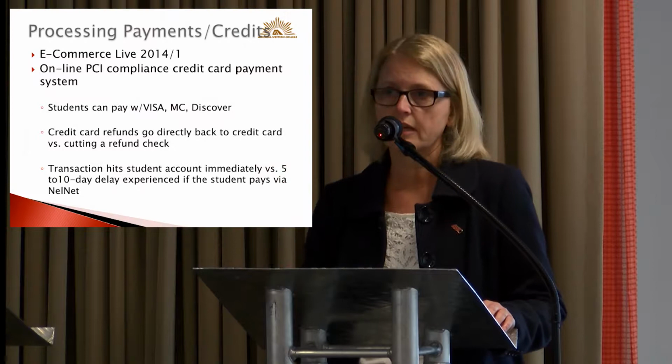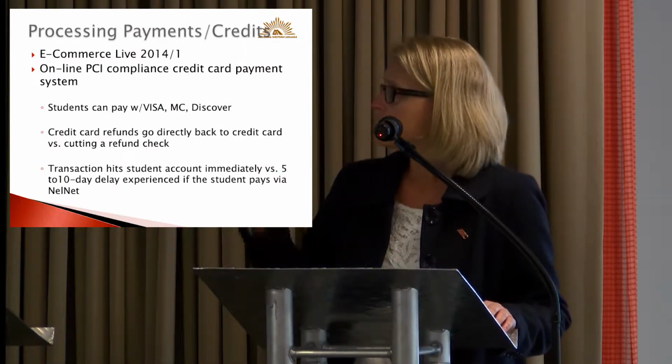It's going to show on their account in real time right then. There's not going to be that 5 or 10 day delay that there was if they paid on Nelnet, even with full payment. And that solves a lot of problems that delay was creating. It means that we're not going to have to hold credit card information here on campus any longer, so that helps us stay PCI compliant. The students can still pay with Visa, MasterCard, Discover, the same as they always have been able to.